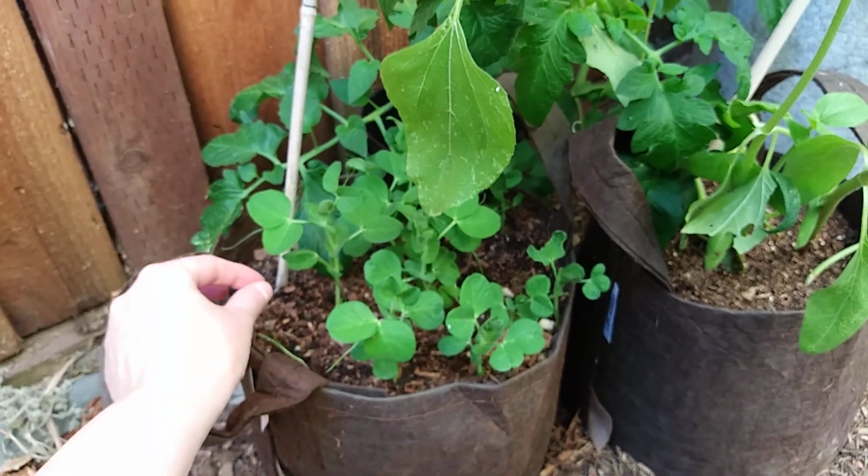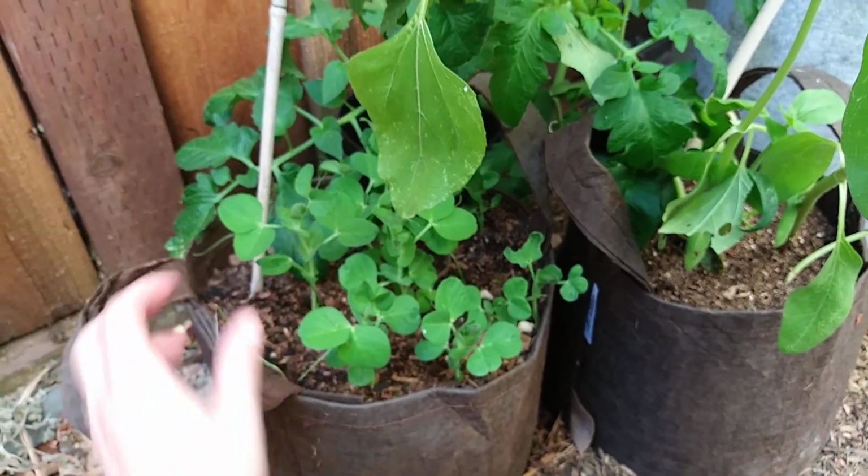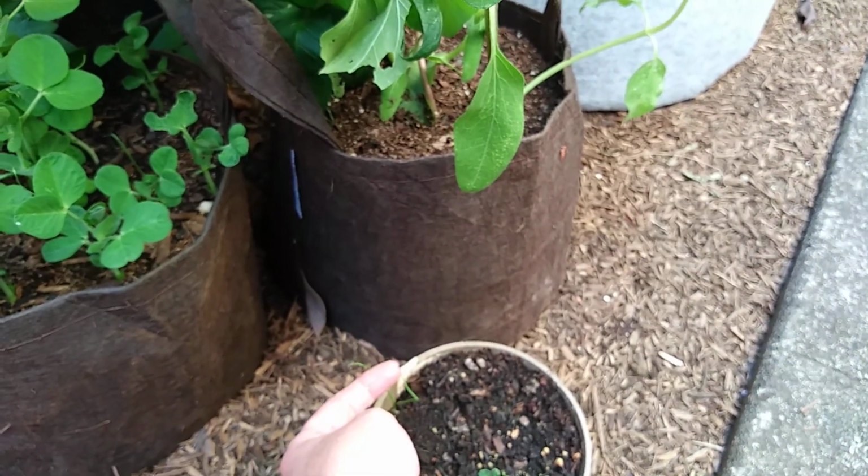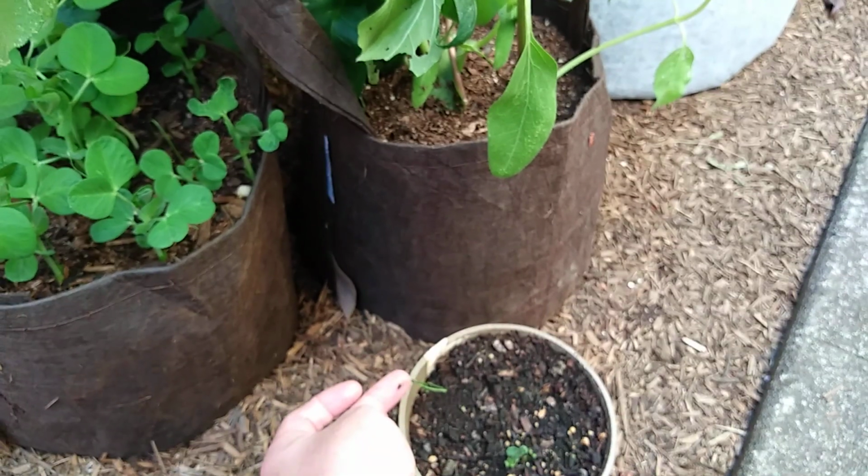There is some, I hope that's green onion. I hope it's not just a weed. Okay, this one's definitely a green onion. You can still see the little seed there.